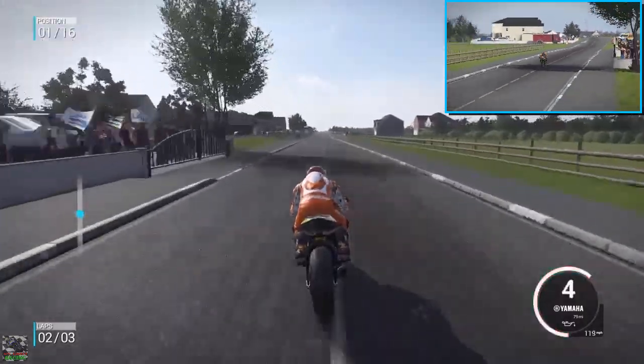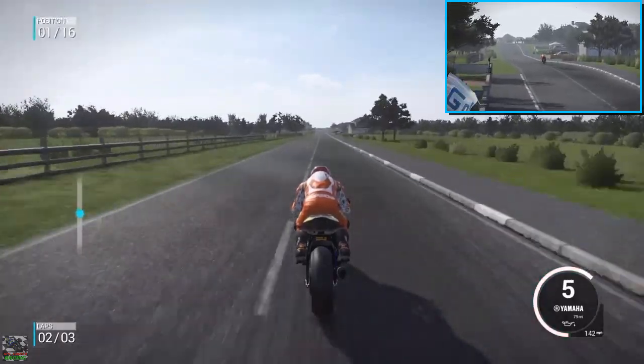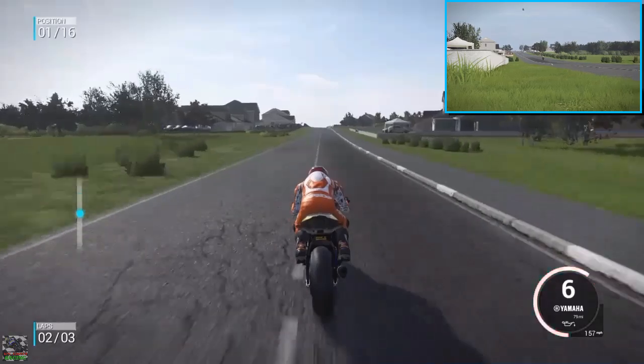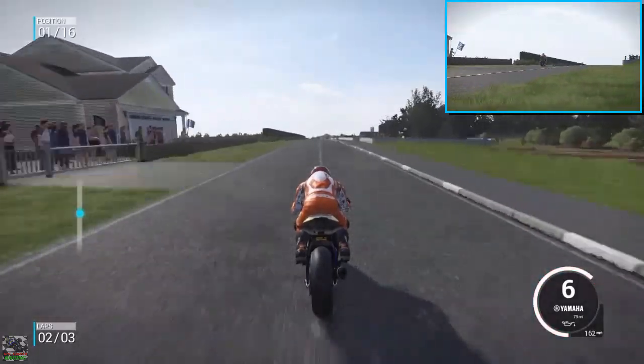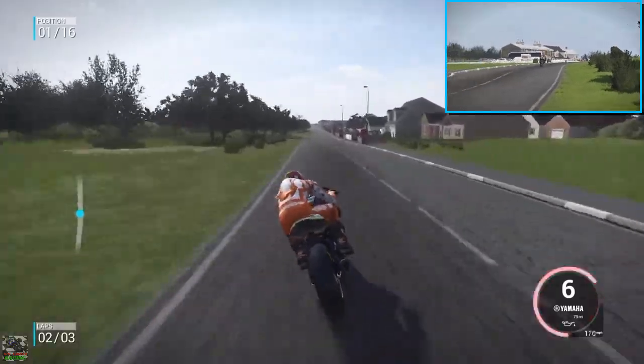But let's see if we can slow it down a little bit later at this next section and see if we can go through there a lot quicker just to maintain that gap. We definitely can't see him on the map, so we're definitely doing okay. I'm hoping that we can put in a faster lap. Let's see if we can get through there.